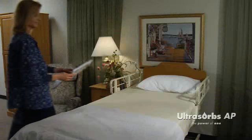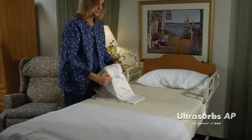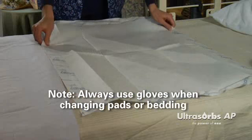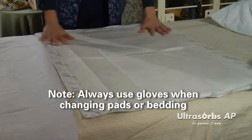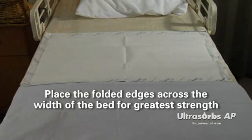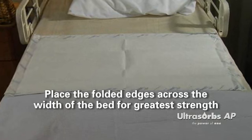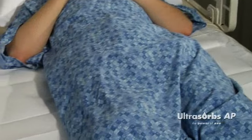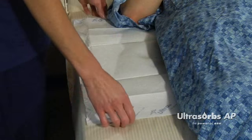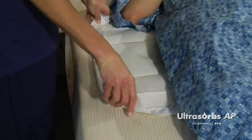The correct way to use Ultrasorbs AP is to place one dry pad on the surface with the printed side down and put the folded edges across the width of the bed. This arrangement provides the most coverage and is also the proper direction if the pad is to be used for repositioning. Because Ultrasorbs AP is made from a strong material and resists tearing, it can be used for repositioning.